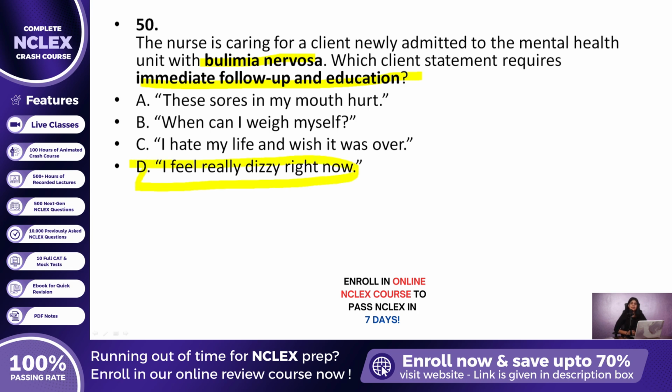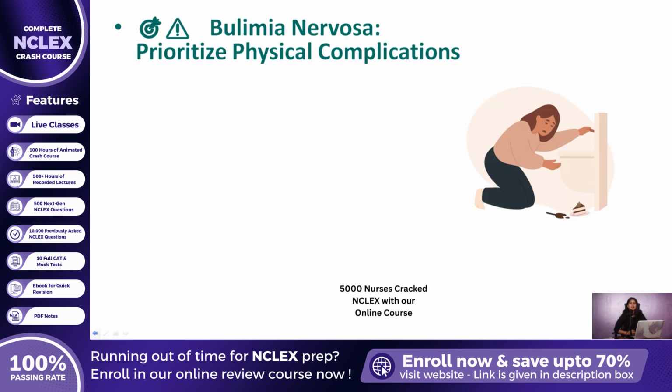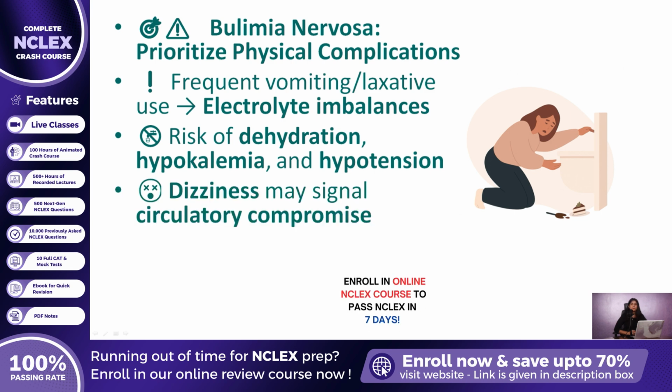Here's the rationale. In clients with eating disorders such as bulimia nervosa, physical complications often take priority due to the risk of severe electrolyte imbalances. Frequent vomiting or laxative use can lead to dehydration, hypokalemia, or hypotension, which may present as dizziness, a possible indicator of circulatory compromise. Let's move to question number 51.